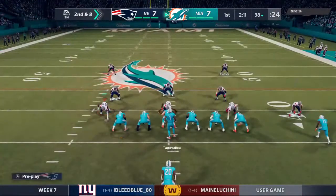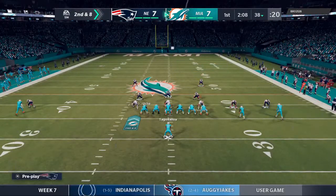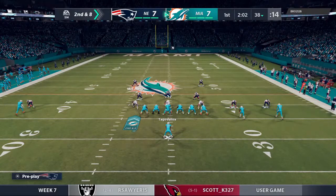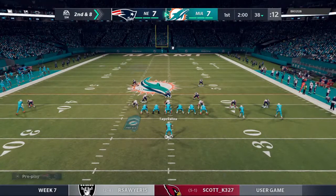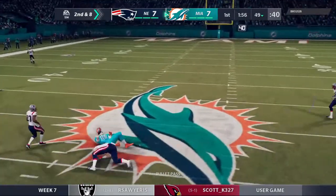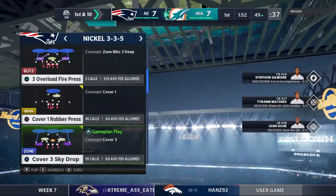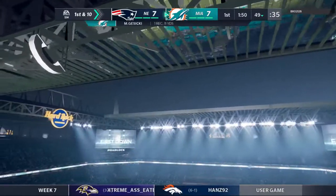The last run good for 2. Here's 2nd and 8. Tua going to throw. And getting this just shy of midfield. They'll spot it at the 49. 11 yards there. 1st down.